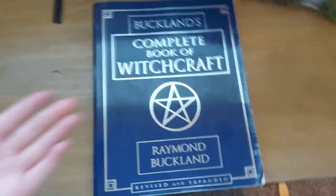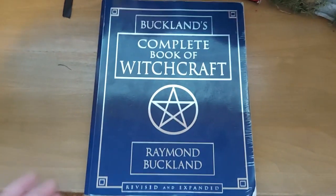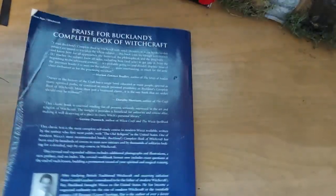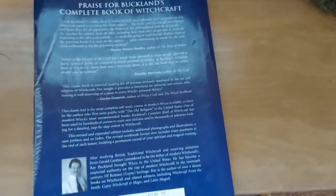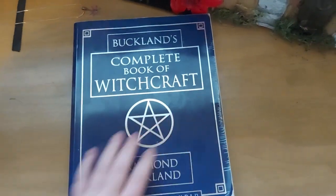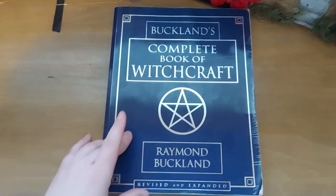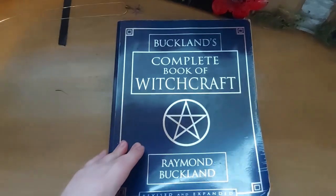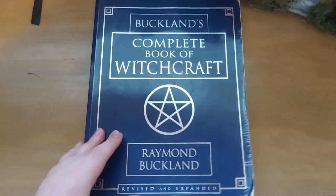So first of all, since this is Budget Witch, let's go over the cost. I bought this at a bookstore, and it was kind of expensive. Let's see. It says only $17.95. That's what it was back in the day. Nowadays, I haven't really seen this book in any of my local bookstores recently. I think that's due to the popularity of neo-paganism.